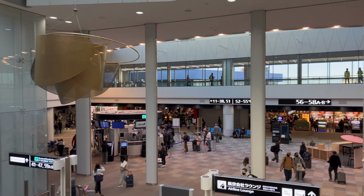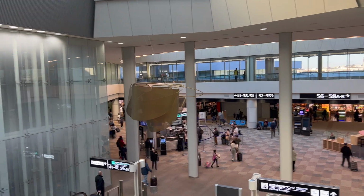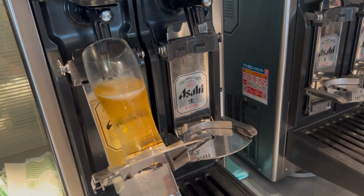So we finally got to the escalator that's going to take us up to the lounge. Since I have Star Alliance Gold status, I'm able to use the ANA lounge at Tokyo-Narita Airport. And sadly, actually, the United lounge is still closed here.